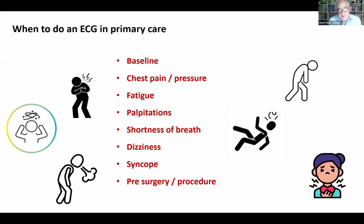Well, as a nurse who goes down to emergency, often seeing people who've been sent in by general practice, we always like to have a baseline. So having a baseline ECG, particularly of people as they get older, because the risk of coronary artery disease increases with age. So baseline's always good. People who present complaining of chest pressure, chest pain, that's another good reason to do an ECG.